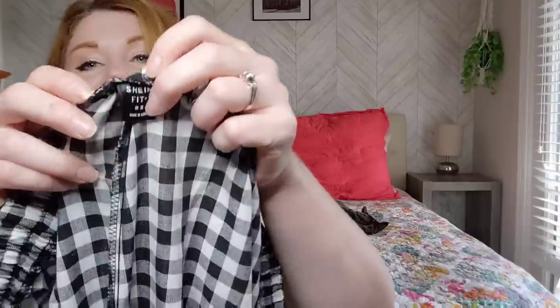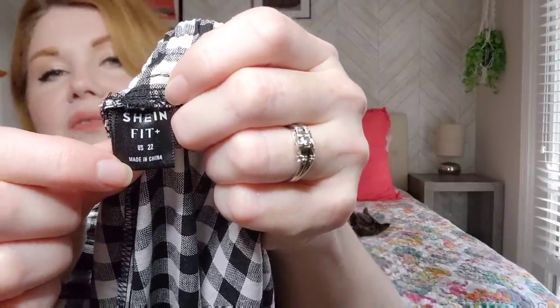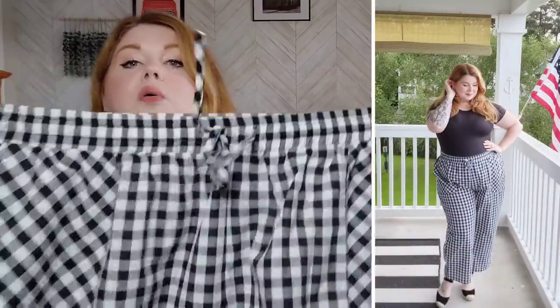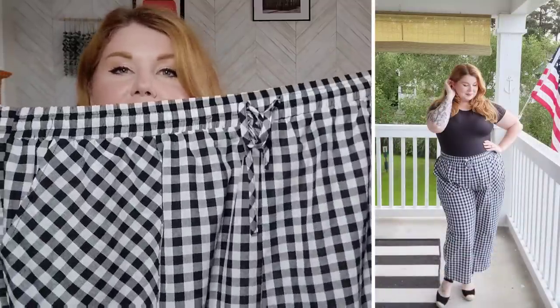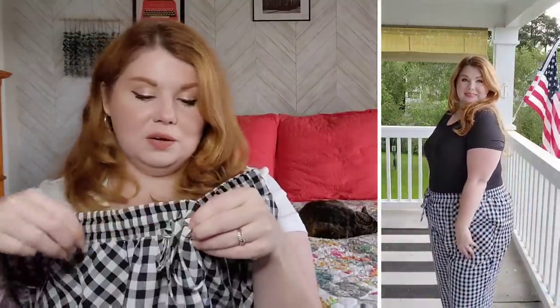So I went with the US 22. Their tag is a little bit different too. So it's got the Shein Fit Plus US 22 here. And these are 20% cotton, 76% polyester, 4% viscose. So these are just your traditional pull-on black and white checked pants. You have pockets in the front, and you have the drawstring here. It does function, so it goes all the way around. They're just beautifully, beautifully made.